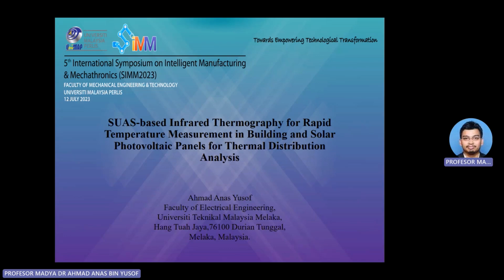Today I'm going to present our research entitled SUAS-based infrared thermography for rapid temperature measurement in buildings and solar photovoltaic panels for thermal distribution analysis. My name is Ahmad Anas Yusof. I am from the Faculty of Electrical Engineering, University Technical Malaysia, Melaka.